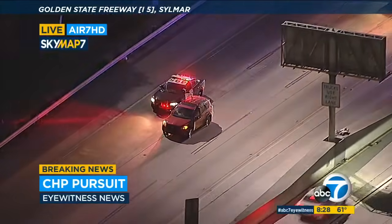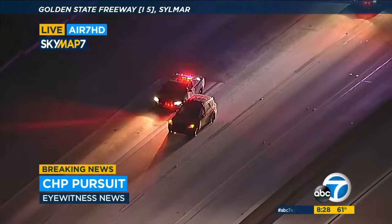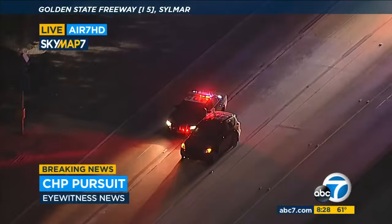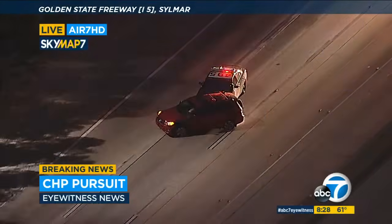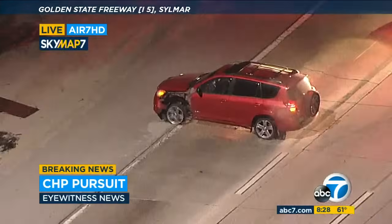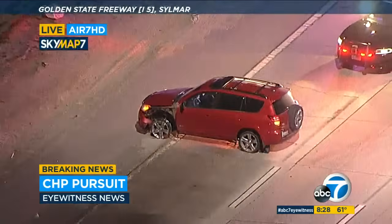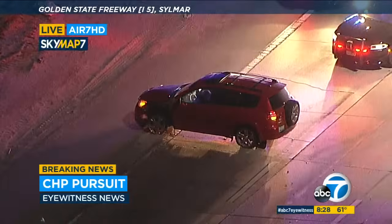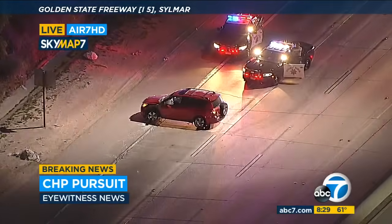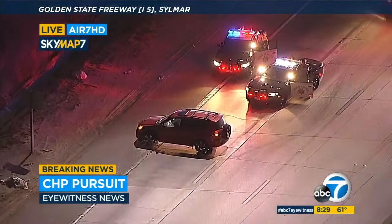And here comes the pit attempt, just barely fast enough as that CHP unit pulls right up along her right rear, attempting to fishtail the vehicle and spin it around. So there's the pit, and now you can see that rim just spinning and grinding straight into the pavement of the 5 freeway here, and now the vehicle coming to a complete stop. This pursuit has halted here in Sylmar, northbound side of the 5 freeway.